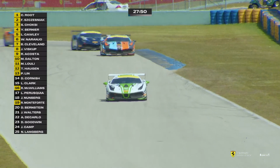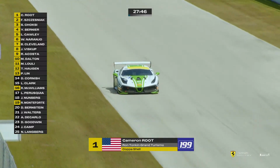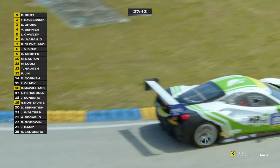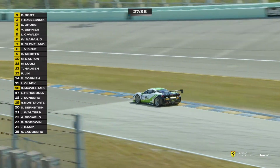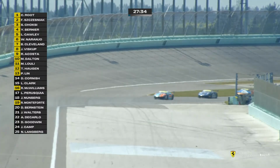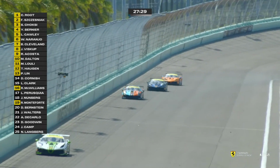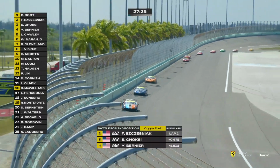Now, Cameron Root is like a thing possessed here, because he has built a margin already of 1.196 seconds for Ron Tonkin Gran Turismo. What a great job Cameron Root is doing. He's in this P1 position. Of course, he's got to hold on to that for the rest of the race, but having taken P2 yesterday, is absolutely determined to move one step further up the podium when it comes to those podium celebrations a little bit later on, but we've still got a full 27.5 minutes of this race.